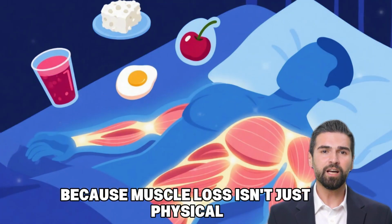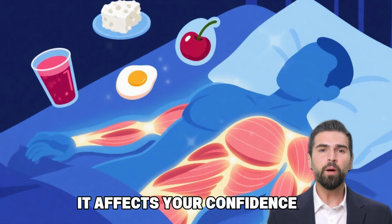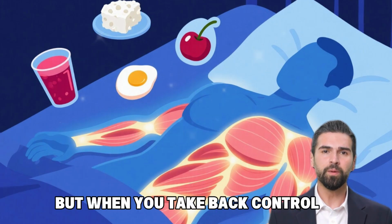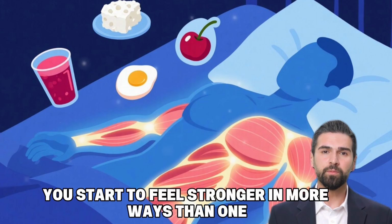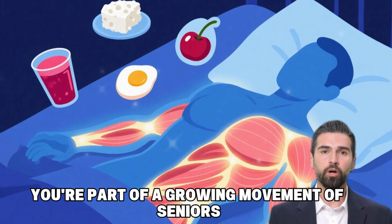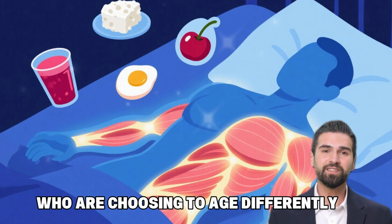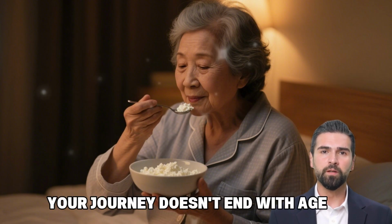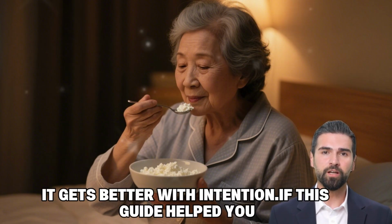Because muscle loss isn't just physical. It affects your confidence, your mood, your life. But when you take back control, you start to feel stronger in more ways than one. And you don't have to do this alone. You're part of a growing movement of seniors who are choosing to age differently, with strength, awareness, and purpose. Your journey doesn't end with age. It gets better with intention.